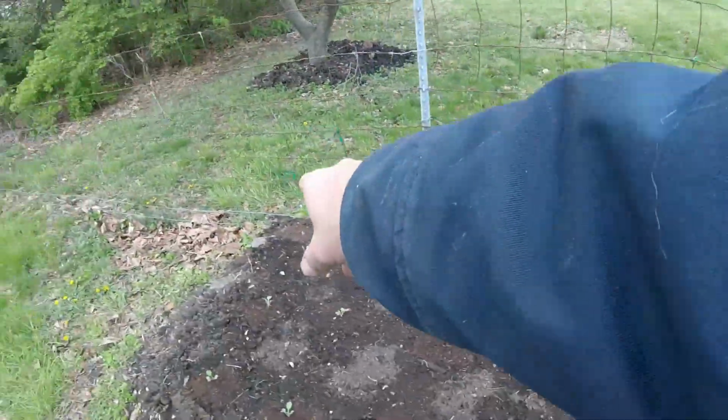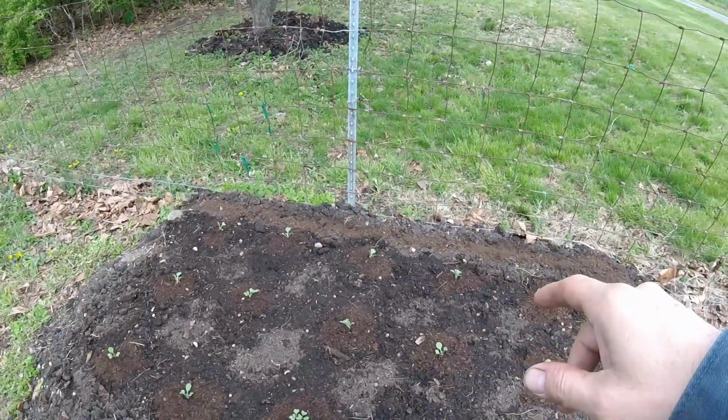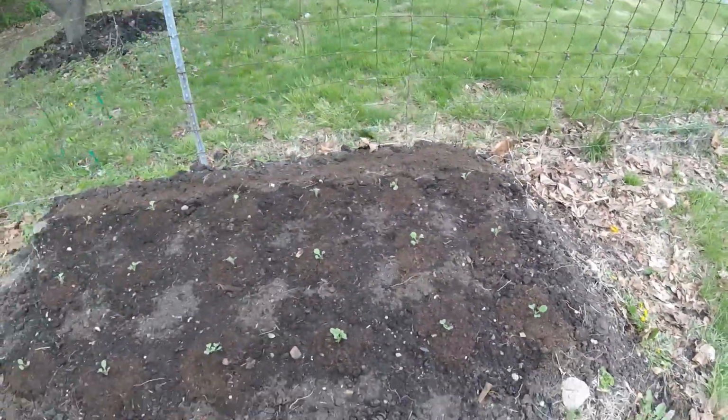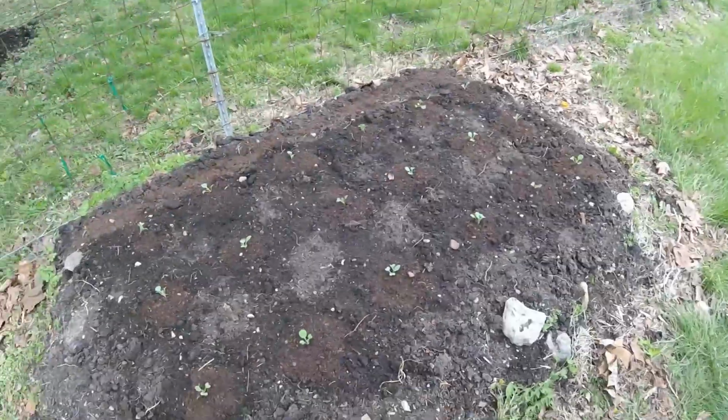Then there across the back you can see I have something going on. That's a single row of peas that I'm hoping will climb up that fence. So I had no trouble planting these. Everything went fine. And again, it's a shame I lost that footage.